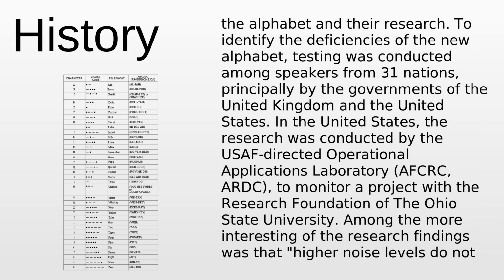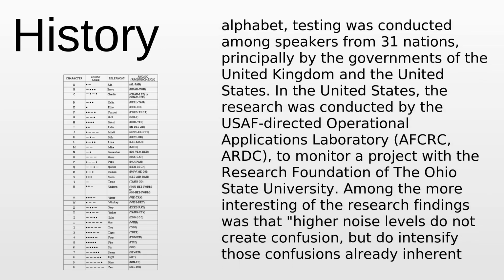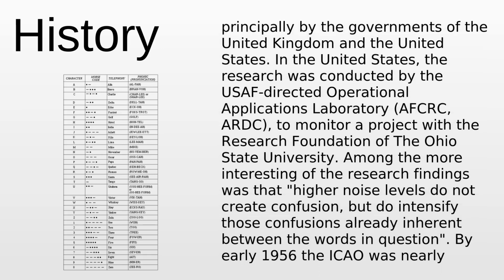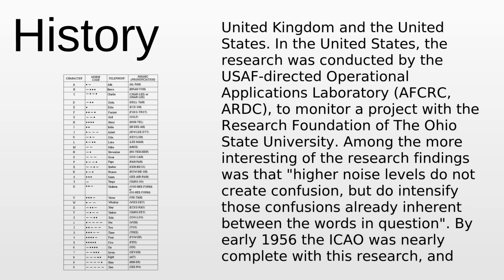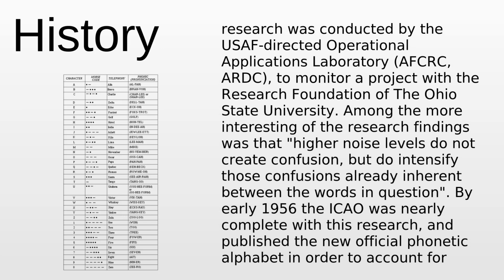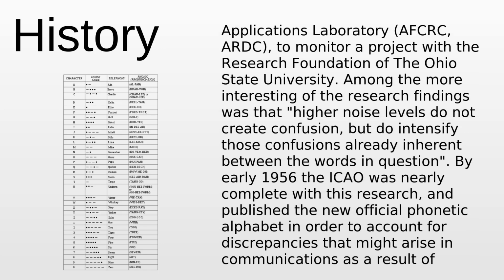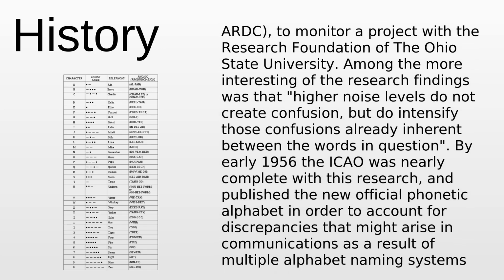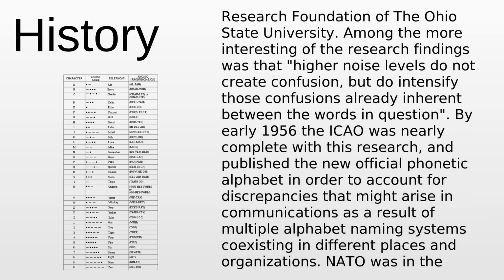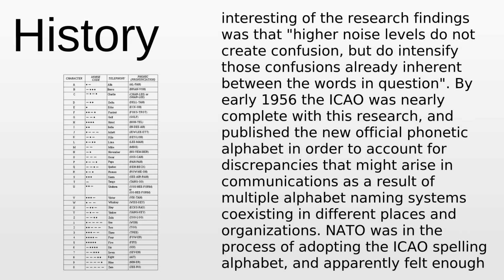Testing was conducted among speakers from 31 nations, principally by the governments of the United Kingdom and the United States. In the United States, the research was conducted by the USAF-directed Operational Applications Laboratory, AFCRC, ARDC, to monitor a project with the Research Foundation of The Ohio State University. Among the more interesting of the research findings was that higher noise levels do not create confusion, but do intensify those confusions already inherent between the words in question.